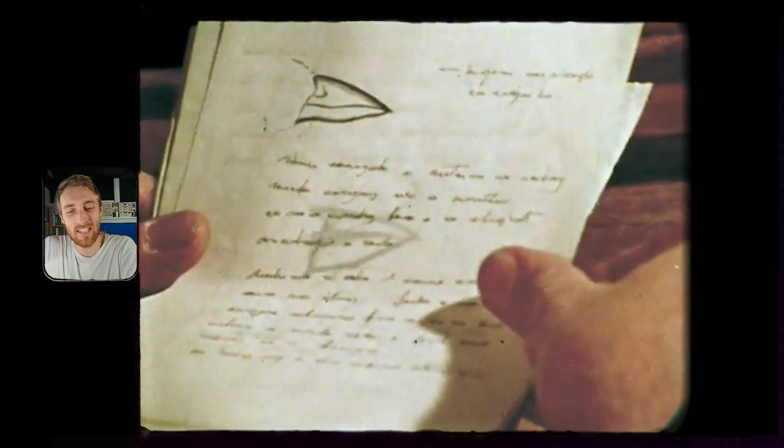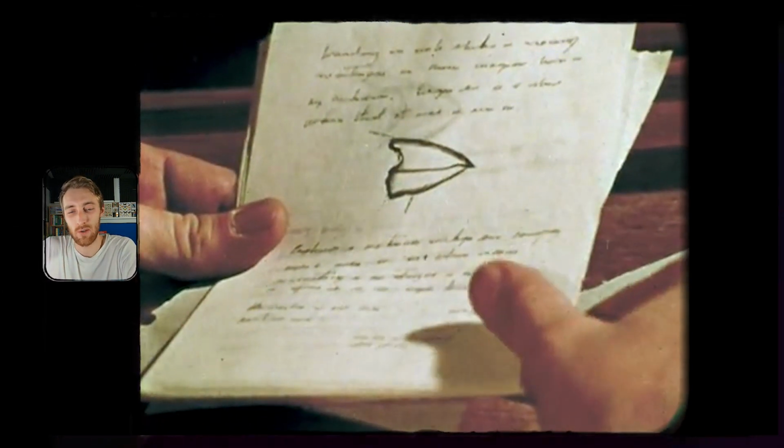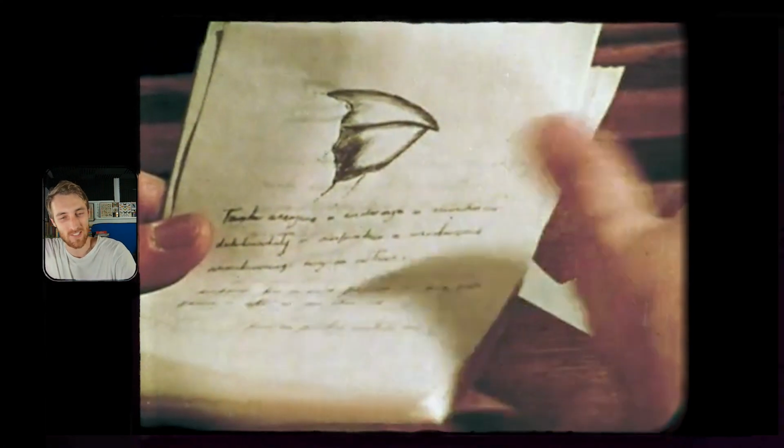Oh wow, you're even getting to see drawings. I don't know if these are Darwin's real drawings. I know he did make drawings, so these might be replications of his drawings, which, if that's the case, are really awesome. Even if that's not the case, these are still pretty cool.